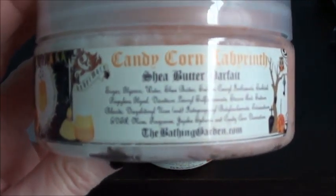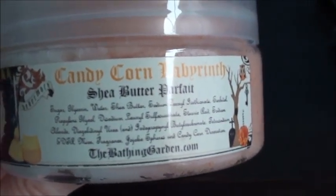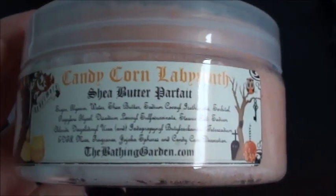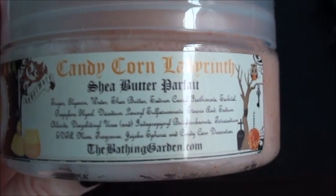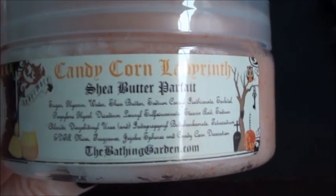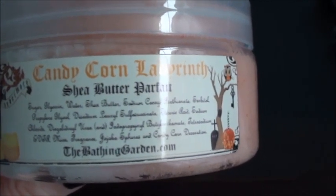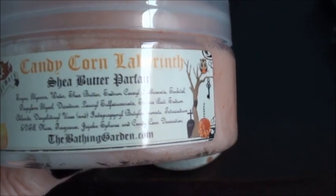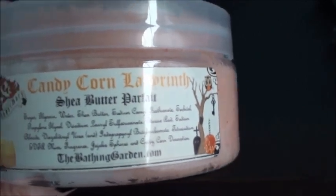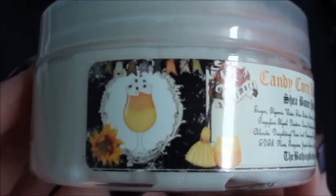Okay, this is also one of her, what does she call this? Her Scrub and Whipped Soap Parfait. I think this is something new because I don't think I remember any of these. So this is Candy Corn Labyrinth with shea butter, a split parfait with one side sugar scrub scented with mandarin musk, sugar, and a woodsy violet next to a side of whipped soap scented with sugared candy corn. This is going to be perfect for shaving. I love her scrubs anyways, but with the whipped soap in there, it's going to be really good.